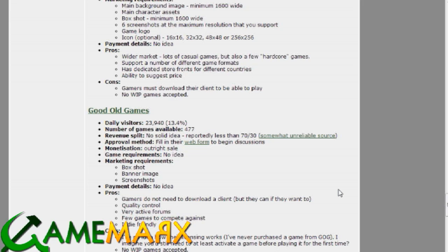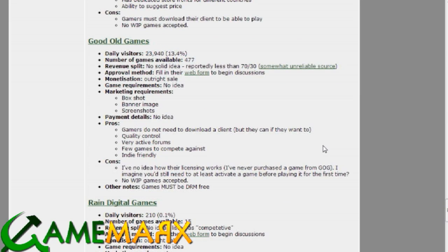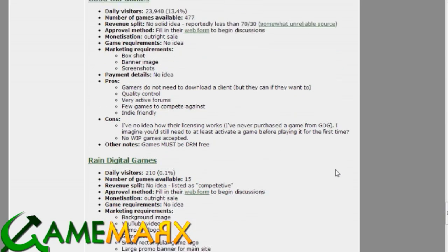So a lot of times I've gone to Good Old Games, because they do a lot of retro updates, but never actually bought one. Games must be DRM free on Good Old Games though, okay? That's either a pro or a con, depends on how you look at that.